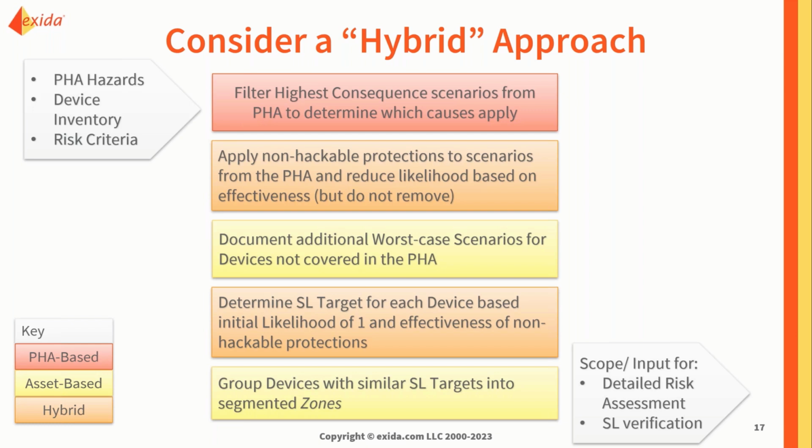From there, once we have all our consequences defined, we'll then identify our security level target based on either our consequence severity or based on our starting likelihood of 1 and any risk reduction from non-hackable protections that can be applied. And then from there, we've got a full picture of the risk, and we can group those devices into zones, recommend segmentation on our network architecture, and really use that to drive our approach forward.